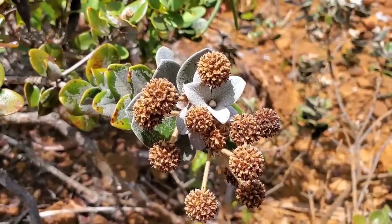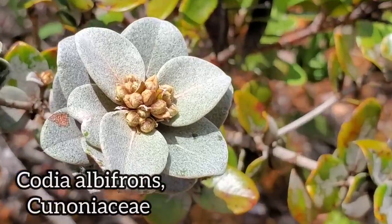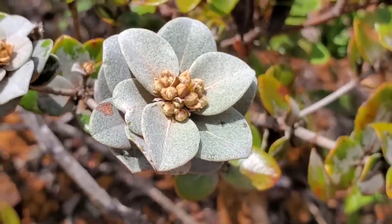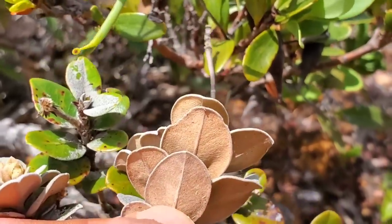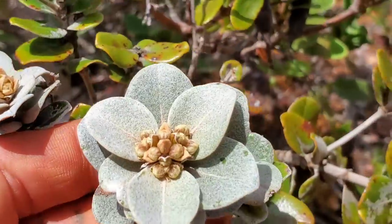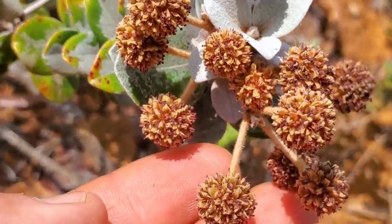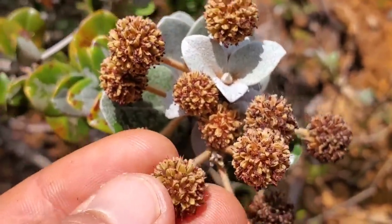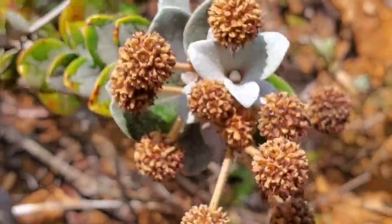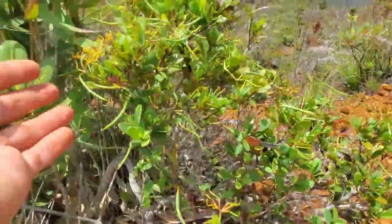Now, this is a species of Codia, Cunoniaceae, that I haven't seen yet. Rather beautiful one, too. Blue fuzzy adaxial upper sides, and then rusty fuzzy abaxial undersides. The distinctive fruits too. I guess that's technically a capitulum, but it's a stunner. I haven't seen it. Nice Stenocarpus too, Proteaceae.